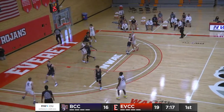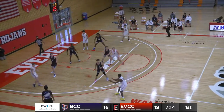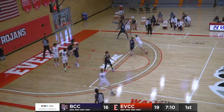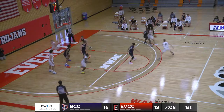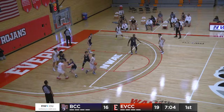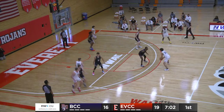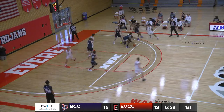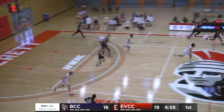Dilworth with it. Gives it to Brandon Brown. Back to Dilworth. Over to Howe. Out to MacArthur. Back to Brown. And MacArthur. And to Dilworth. 7 on the shot clock, and he loses the handle. Baker takes it away.